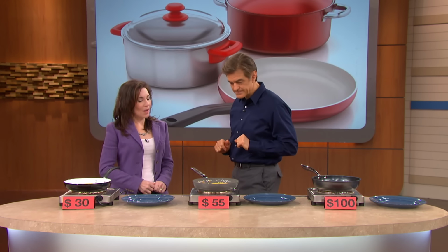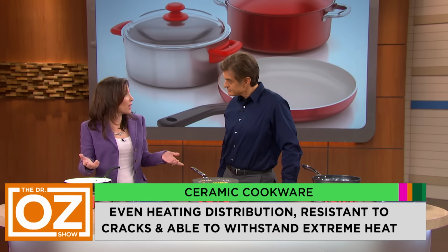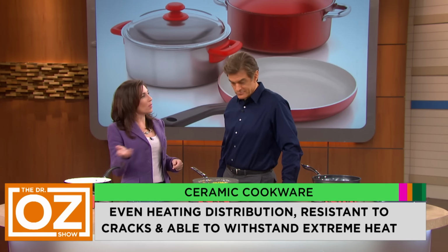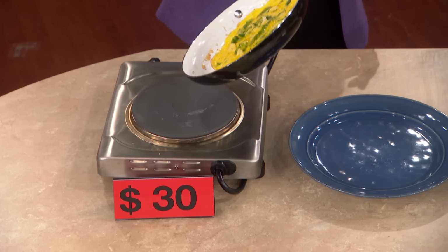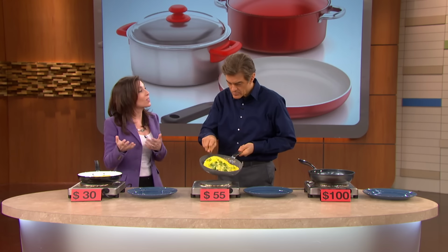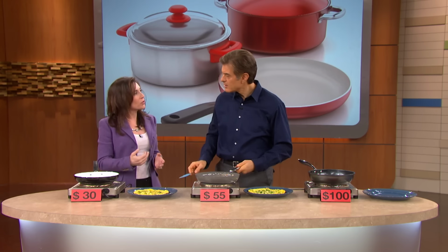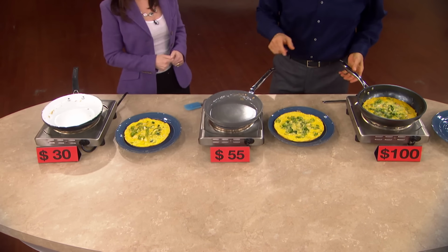So tell us what you did. Well, these are all ceramic pans at different price points, and we wanted to see how well they work. So we cooked omelets in all the different pans, and as you can see, they work pretty well. They work just as well as regular nonstick pans, the Teflon ones, but they don't emit those fumes, and they're a great alternative to Teflon. So you have three price points here, $30, $55, and $100. So what's the difference?